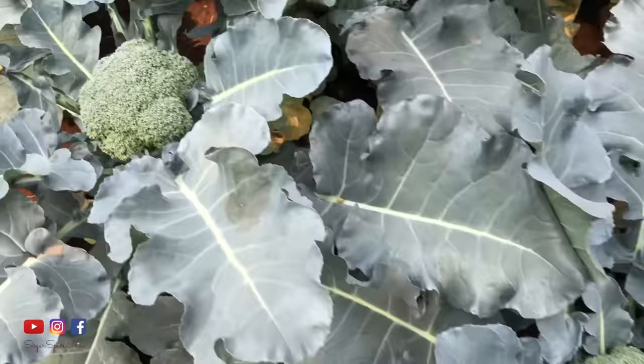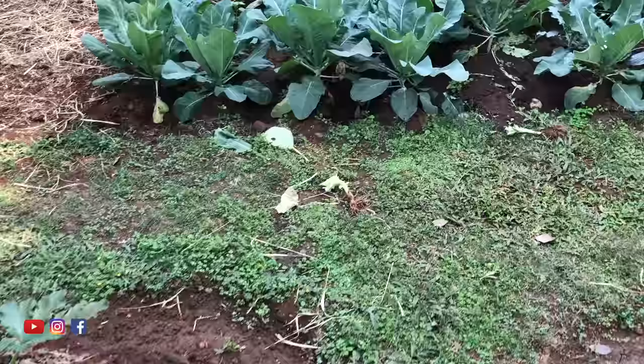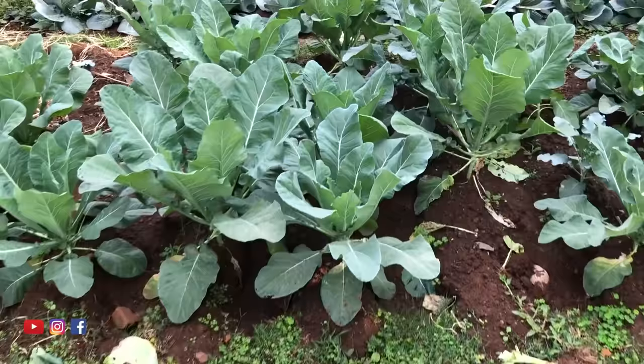They're actually doing some farming here as well. So you can see this is broccoli growing here. And this side, they actually have these broccoli pods as well. Let's see what else they have. Oh, this is cauliflower.